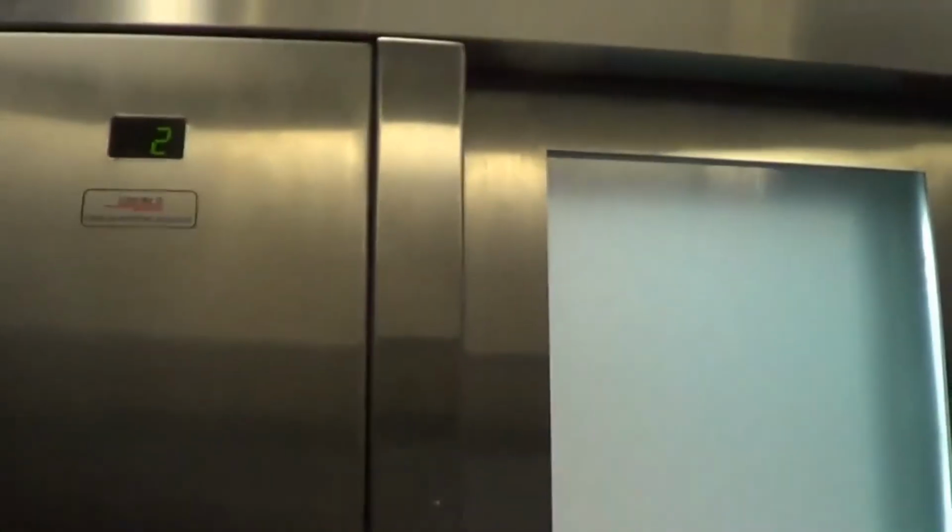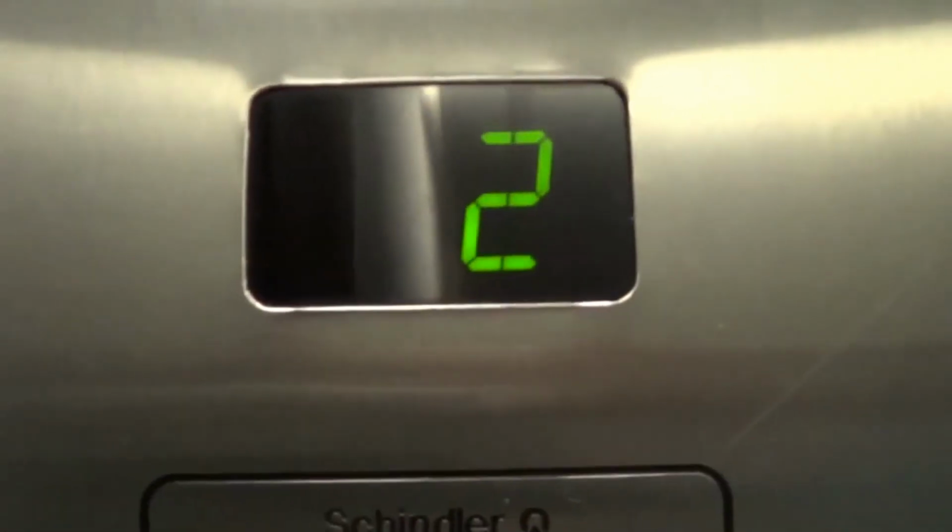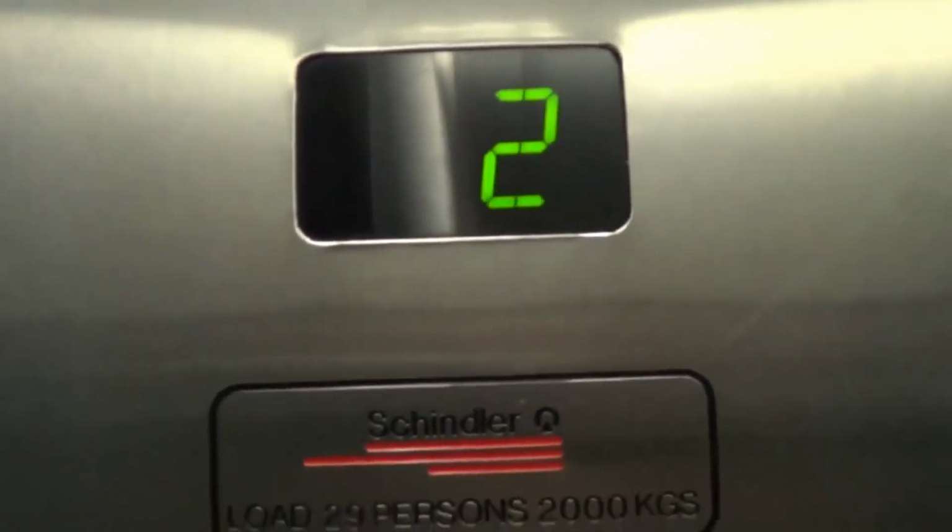Here we have the Schindler lift at the Adam Art Gallery at Victoria University. Oh look, segment indicator again. It's a hydraulic lift. Watch the numbers going down. Wow, I've never seen it in green before. Oh, look at that. That's awesome.